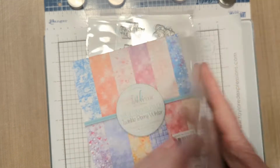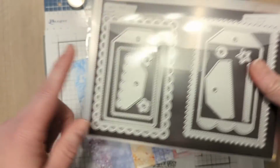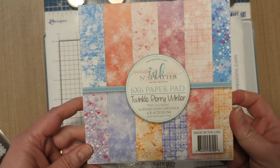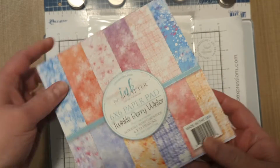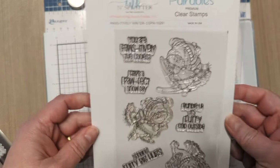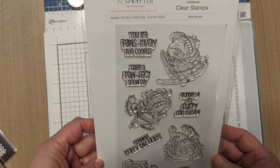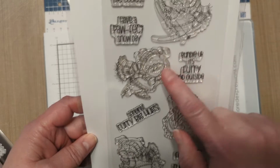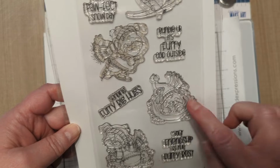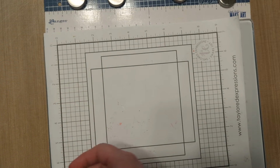For today's tag, I used the Sunny Studio Mini Matte in tag 3, which is this one here. I used the Ink and Splatter Twinkleberry Winter Paper Pad, very pretty. And I used this newly released stamp set from Ink and Splatter, Positively Winter. It has some cute puppy dogs that are in the winter time skiing and skating and tubing. So fun and so cute.